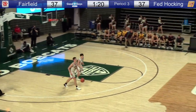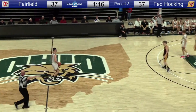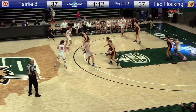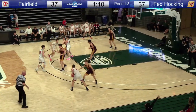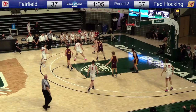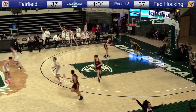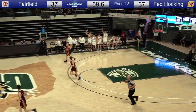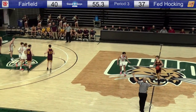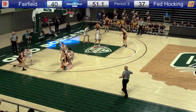Federal Hocking had three turnovers first half. They have three turnovers in this third quarter. Tie ball game, 37-37, 1:15 to go in the third quarter. Fairfield with possession. McIntosh out to Miller to Friend. That's Larkin Friend. Now to House, now in the corner. It's a shot up and in for a three. Off the bench, Griffin Friend, give him three. The freshman puts him ahead 40-37 with 56 seconds to go in the third quarter.